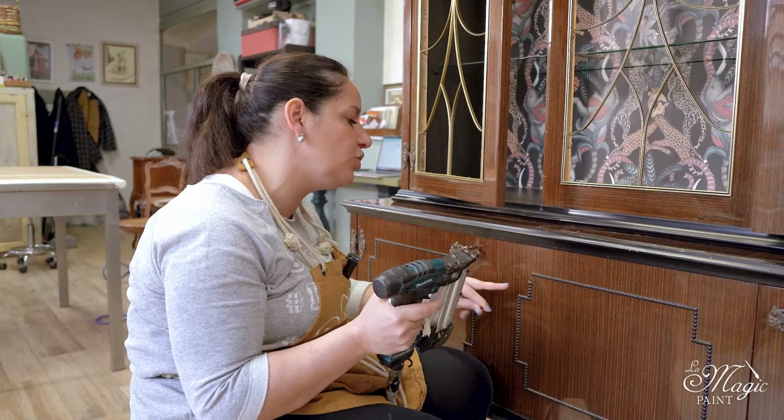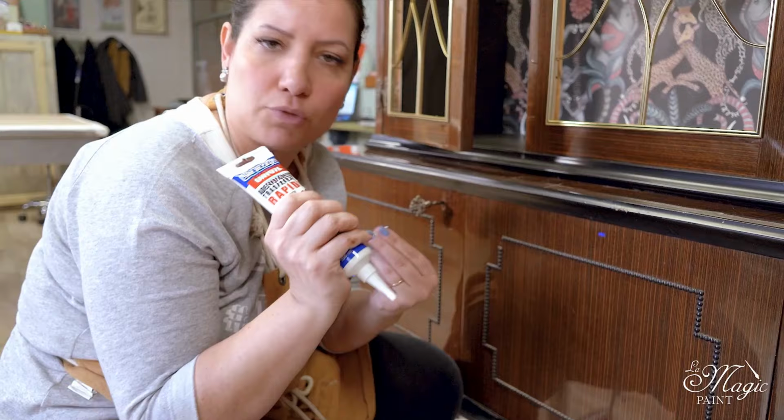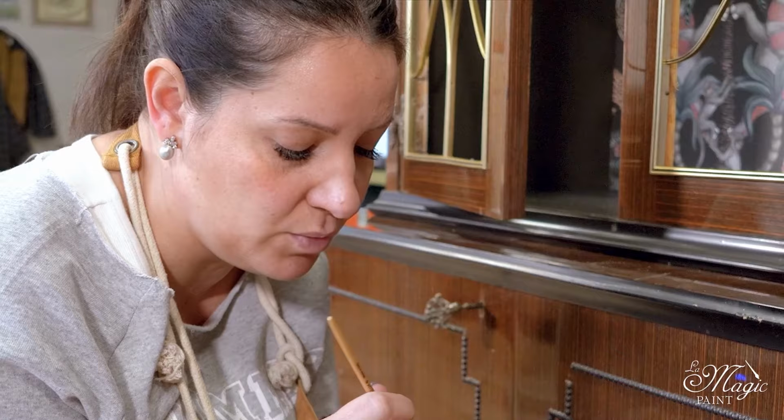I will use my nail gun afterwards to protect the rest of the moldings. Otherwise, you can also secure them with glue. I always use this one. I think it's very good. I use it both for applying moldings and for filling and gluing. And it's a vinyl glue specifically designed for wood. So, I carefully put some glue on, ensure it sticks well. I gently remove any excess to prevent it from overflowing.